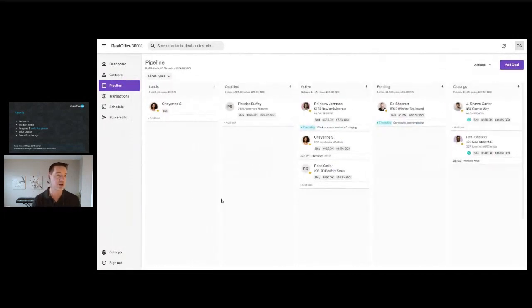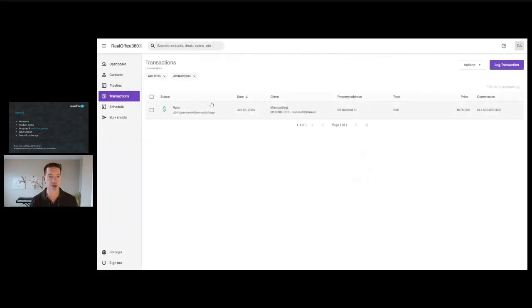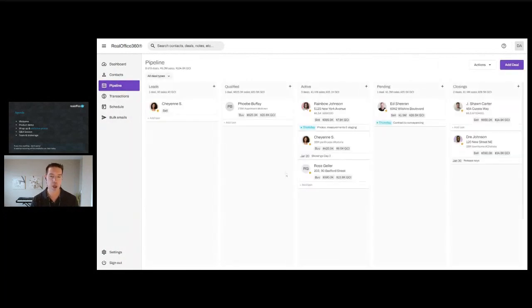And again, you can also do this in your transactions. If you wanted to show up with both buy and sell, you can just log it right in there. But you get the idea in the pipeline. The great thing about having her in there twice is she might want to sell first and then buy next.